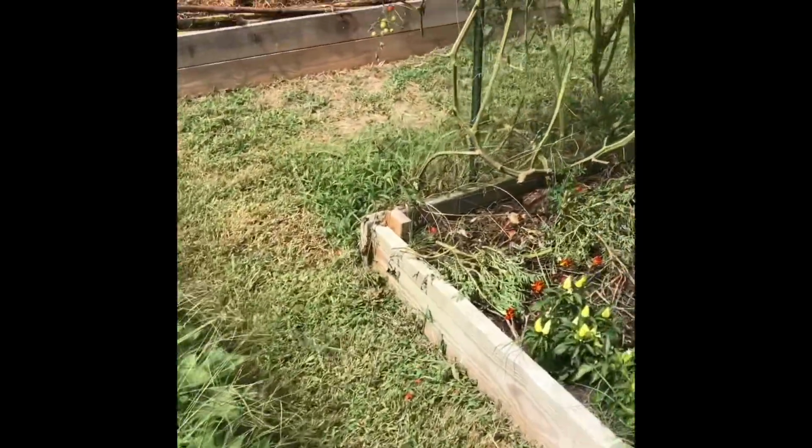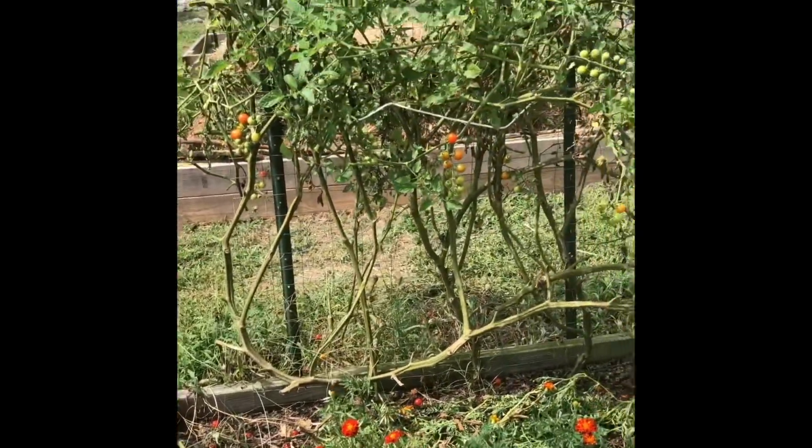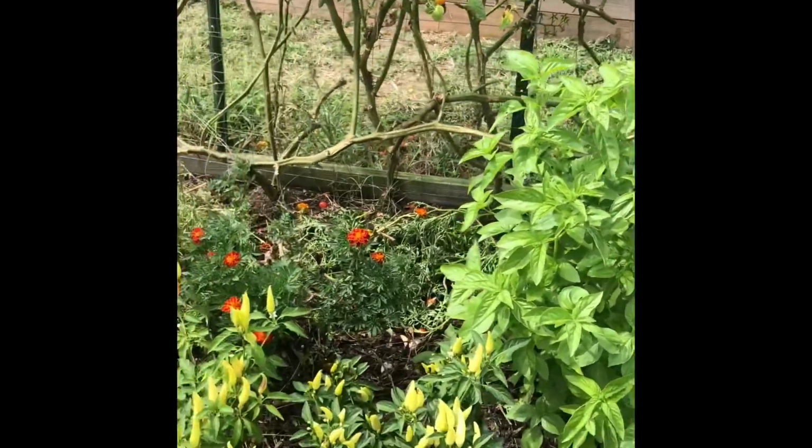In this bed is the cherry tomato, and I had to give it a huge trim because it was, again, taking over the yard. There's basil in this bed and hot peppers.